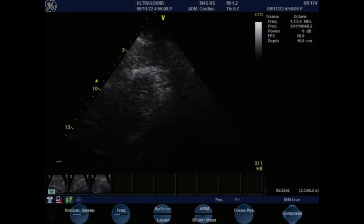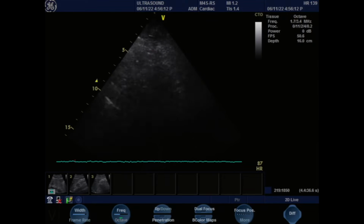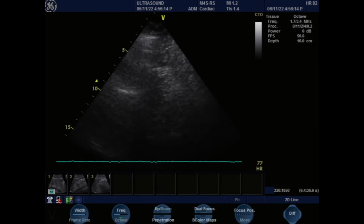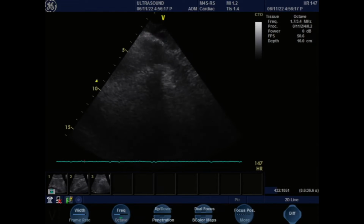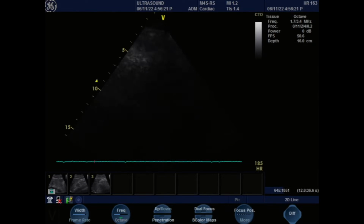I'm just trying to get the probe to go deeper. And we can see that there's something moving there, right? So again, it gives you an idea that we're looking at the moving structure. So now I just have to get his heart in there.